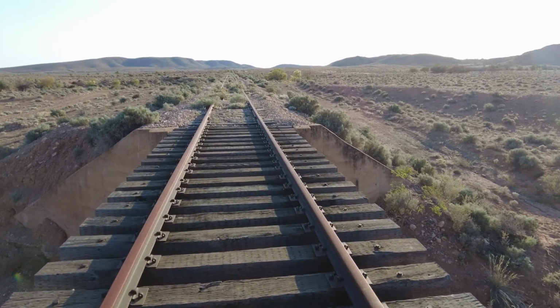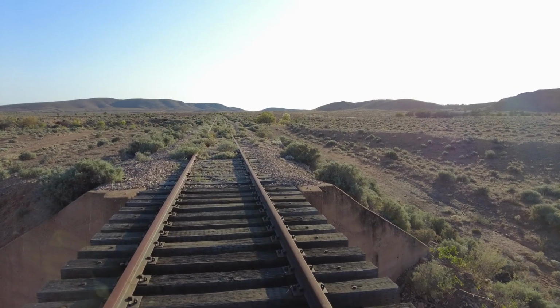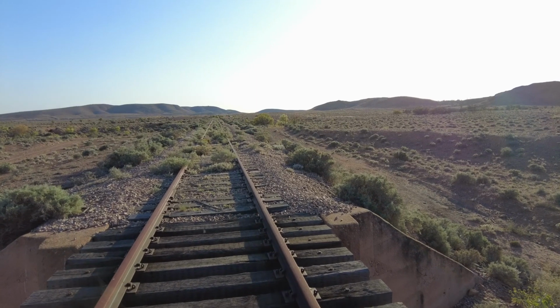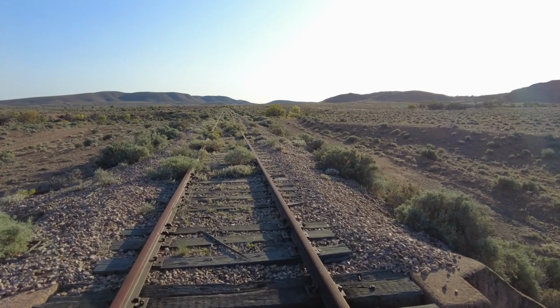When the Greens and Labor, bless their cotton socks, changed our world, killed off all our power stations and stopped coal being mined, this whole train line became completely defunct.